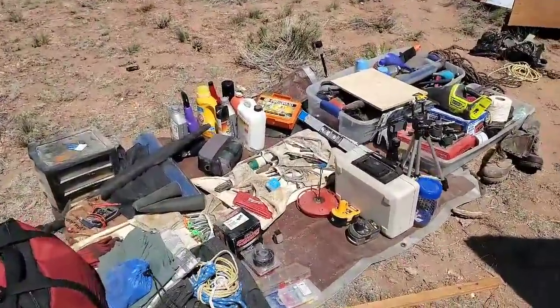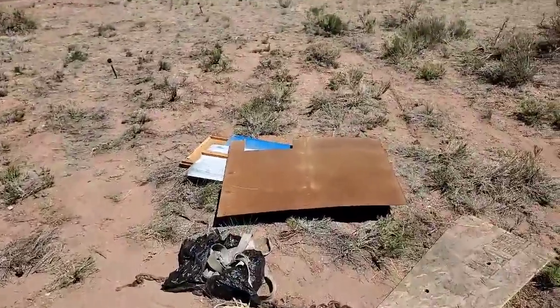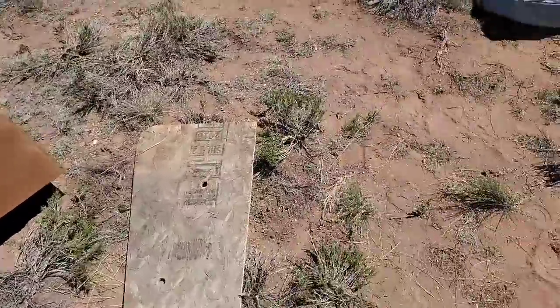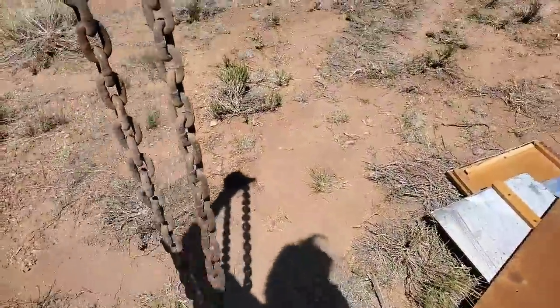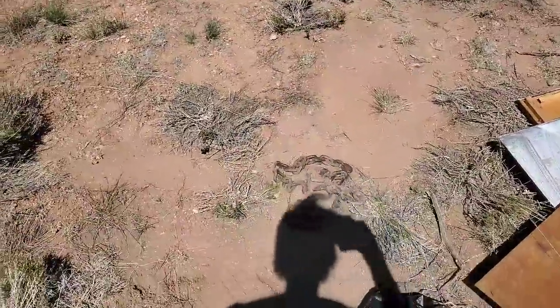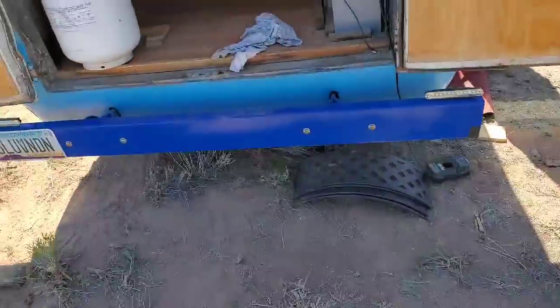And then I gotta go through all this stuff and throw out what I don't want. That's all burnables. That's burnables. This I'm carrying around. I've been carrying that. It's a giant heavy tow chain.